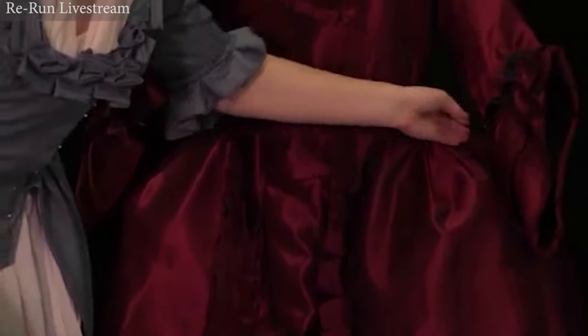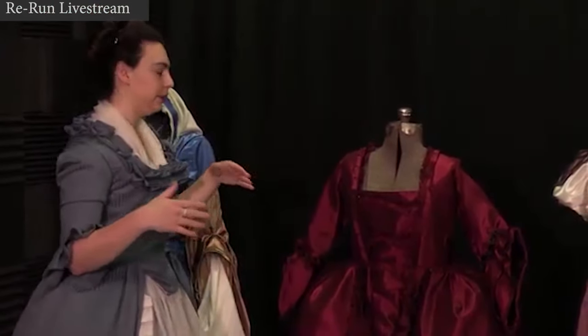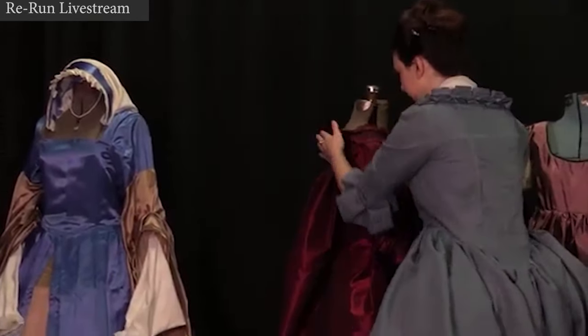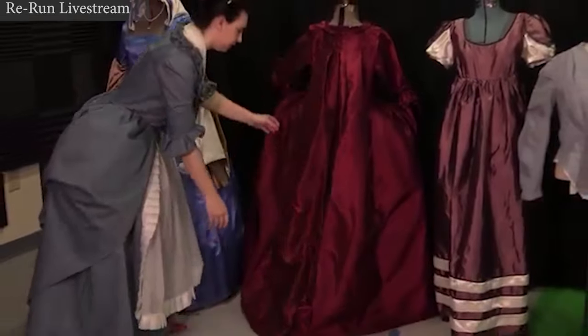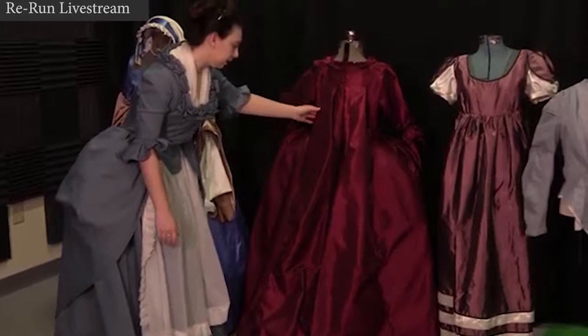But here we have the robe à la Française. This is, again, one of your upper echelon class gowns. I call this my ball gown because I wore it to an Outlander ball, which was a lot of fun. The robe à la Française's crowning glory is the back here. This is how you know it's a robe à la Française: these Watteau pleats, these giant box pleats in the back that just flow.